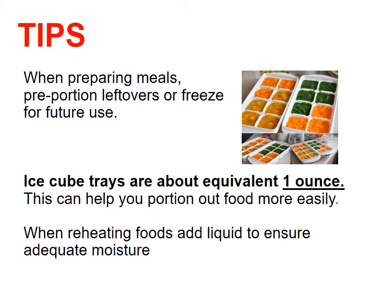Ice cube trays are a great way to prepare foods in advance. Each cube is about 1 ounce. After you've prepared your foods, add them to your ice cube trays and freeze them.